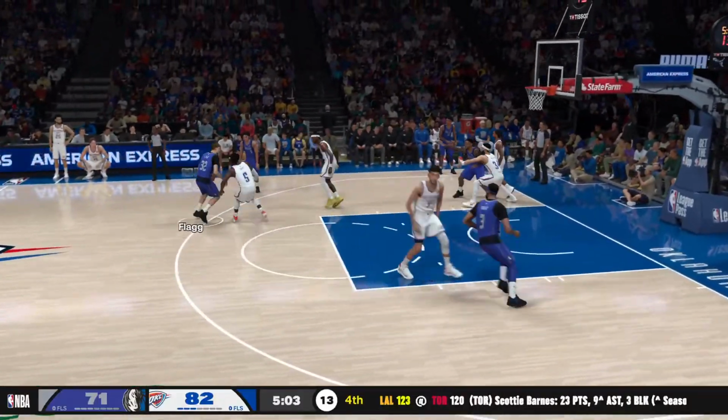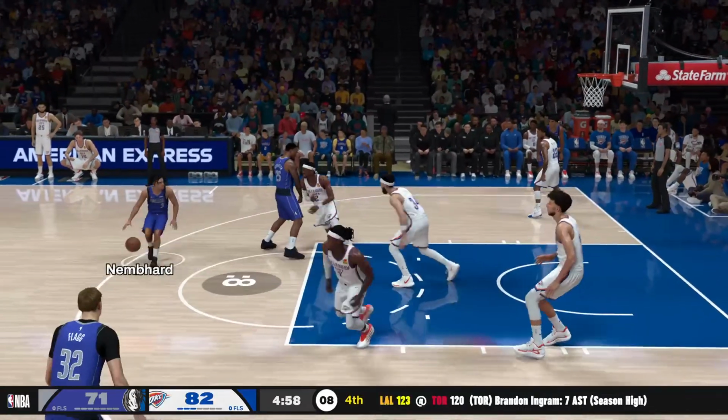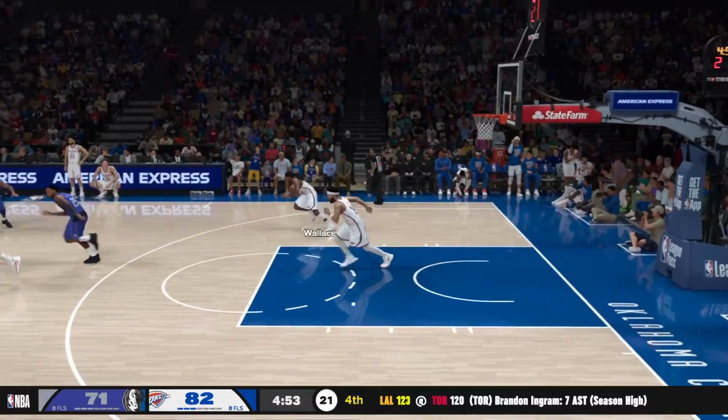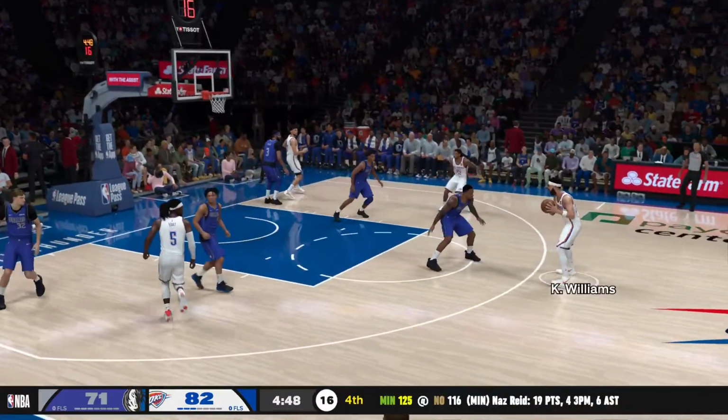Pass to Flagg. Here's Nembhard. Gilgeous-Alexander covering. Washington sets the pick for Nembhard. Good D by Gilgeous-Alexander. And there have been some terrible shot choices here, Kev. That's not a good look at all.